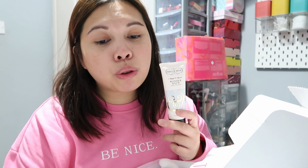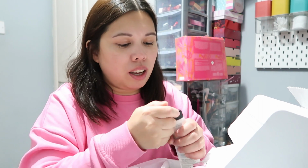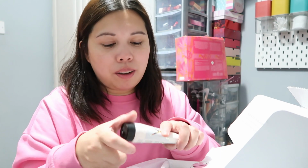The lightweight leave-in balm improves all hair types, perfecting every strand from root to tip, creating a flawless foundation for healthier looking hair and longer lasting style. To smell. I can smell from here, love, it smells gorgeous. Really nice. Oh, smells really gorgeous, lovely. I really love the smell.